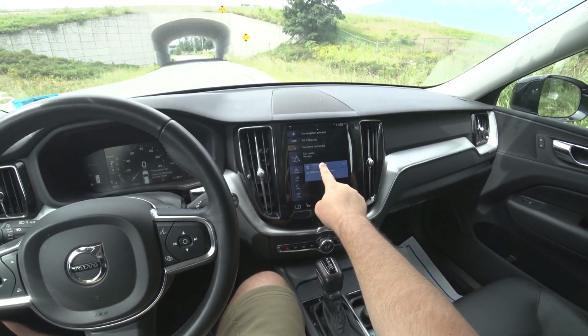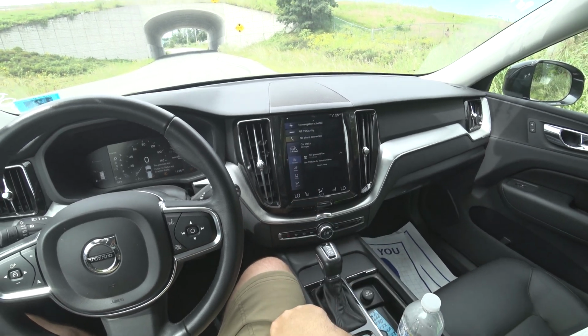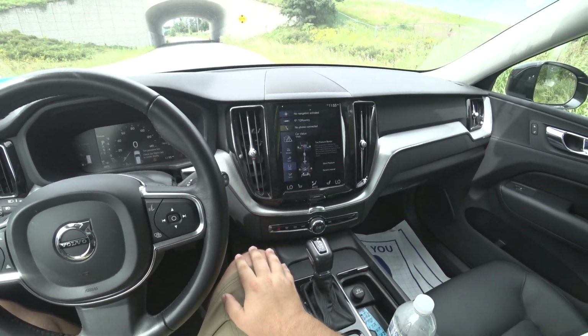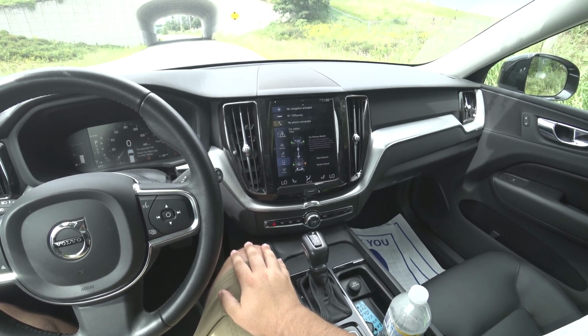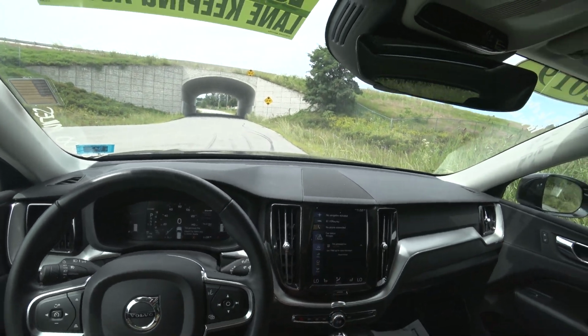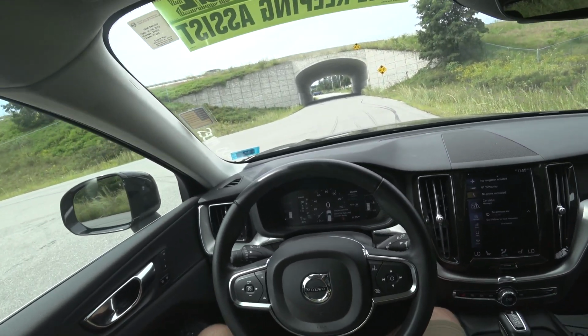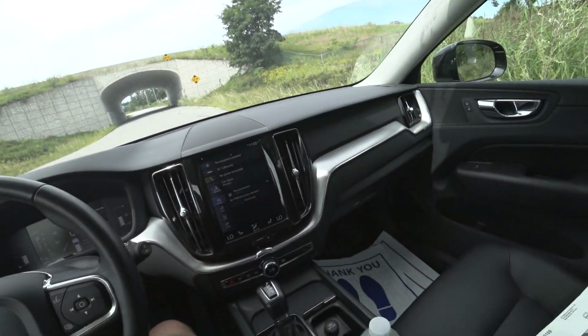Trying to find a way to clear that. Actually, you know what? Probably what it is. They might have changed that tire. I don't know. The light's gonna be on. It'll be fixed by the end of day.